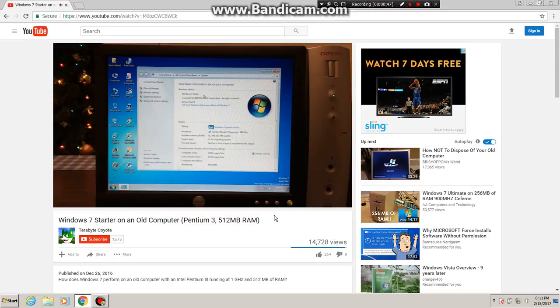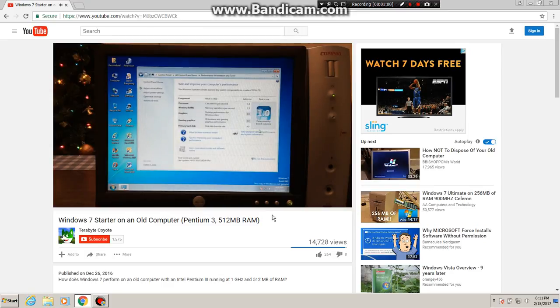Obviously, this computer is a lot older and slower than the netbook, which is hilariously obvious because as you can see here, Windows 7 doesn't even recognize the processor, so it just lists the CPU ID here on the screen. The Windows Experience Index only rates the processor at a 1.4, which, like I said, is a Coppermine Pentium 3 clocked at 1 GHz with a 133 MHz bus and 256K level 2 cache.